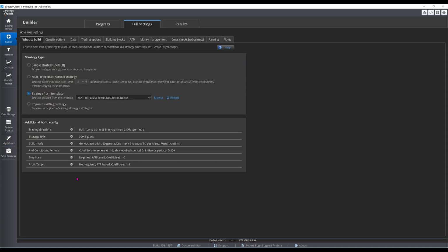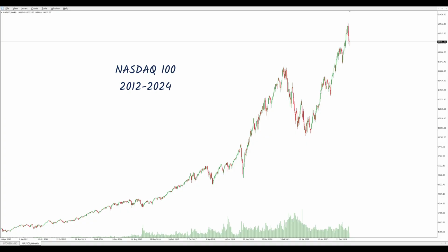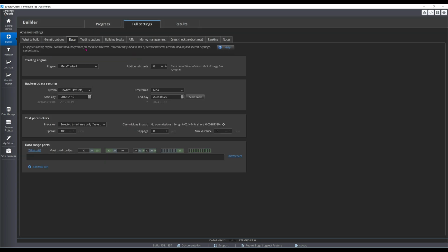For builder configuration, I will start with a strategy that trades in both directions. Of course, stock indexes are known to have a long bias. I will later test a long-only version of the strategy to see if it improves performance. I will use the maximum available NASDAQ data on the 30-minute time frame, giving us about 12.5 years from 2012 onwards. The last 20% will be used for out-of-sample testing.